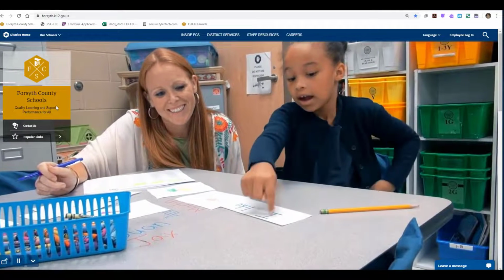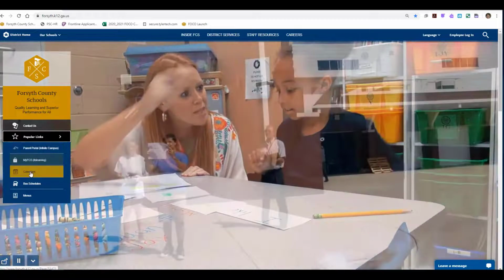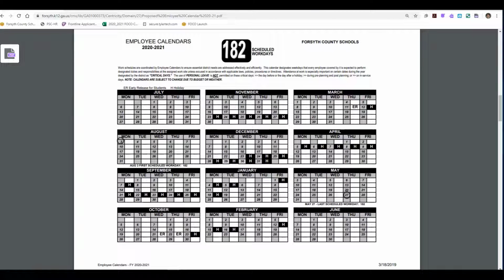Our website has a number of resources available for employees, including links to staff calendars. The majority of our staff, including teachers and paraprofessionals, follow the 190-day staff calendar. You are currently viewing the 2021 version, but updates are available whenever the board approves them. The work calendar followed varies with the position. Our bus drivers work 180 days. Our cafeteria and kitchen staff work 182.